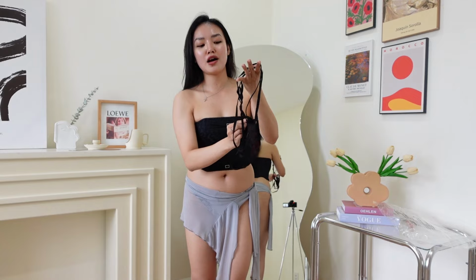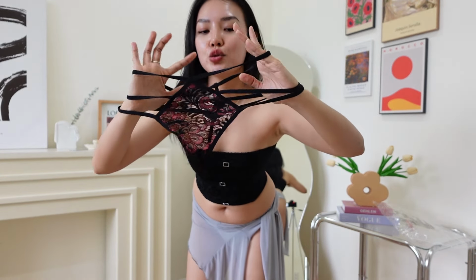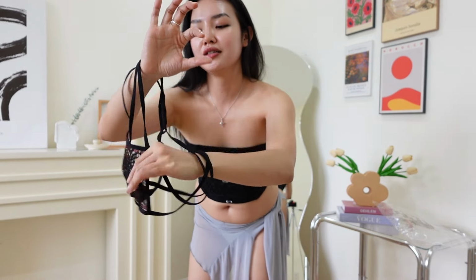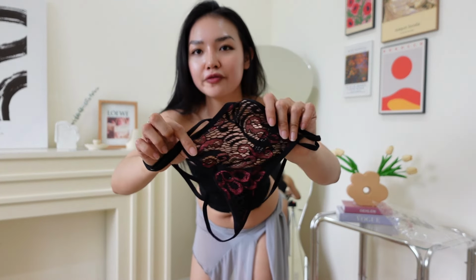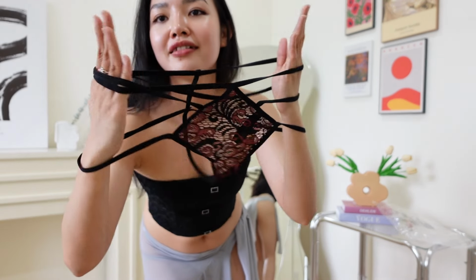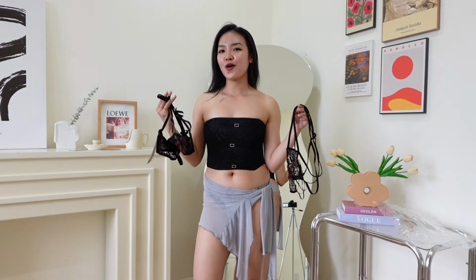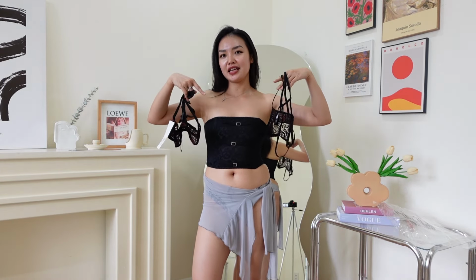And the bottom are so hot. You can see the three straps and see-through fabric with the tongue. Because this set so sexy, so I cannot try it in here.